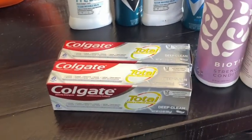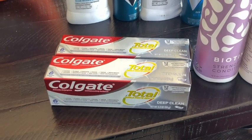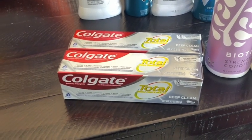And then the Colgate is buy two for $8. They're on sale. There's a $4 off of two digital coupon, and then you get $3 back when you buy two, a limit of two.